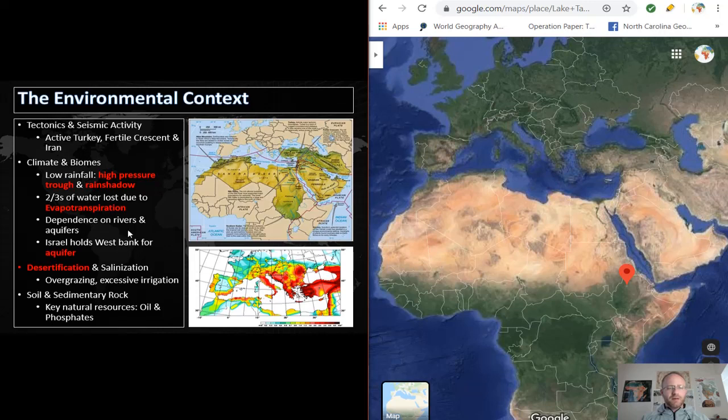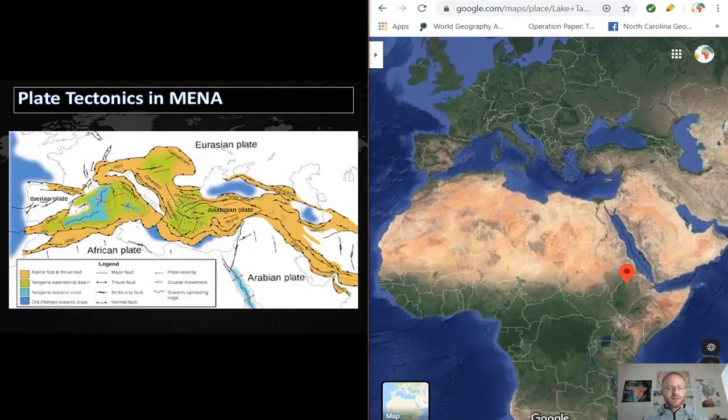Now, the map on the bottom right, located here, shows aggregated seismic activity in southern Europe and northern Africa. Areas in red have high frequencies of earthquakes and seismic activity, and this is due to the convergence of several tectonic plates in the region. Now, this map gives a closer view of tectonics and faulting in the Middle East and North Africa, and most of these faults shown here are thrust faults.